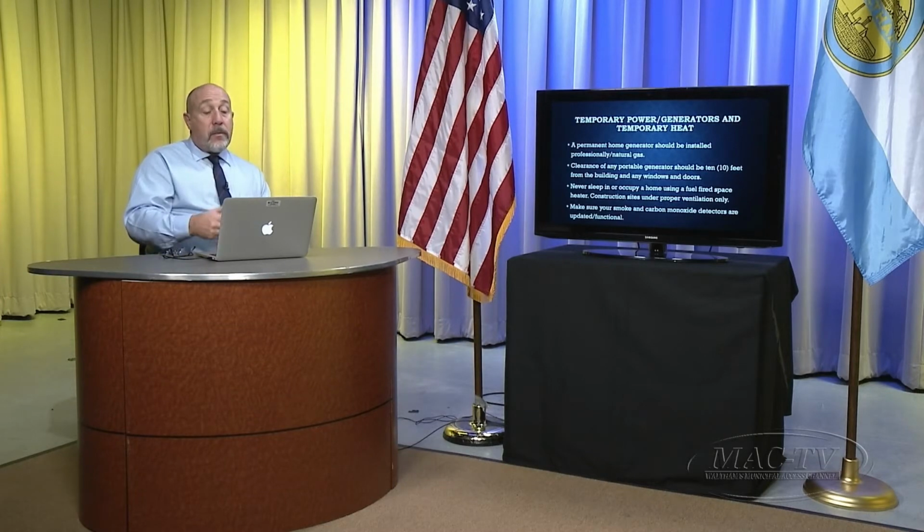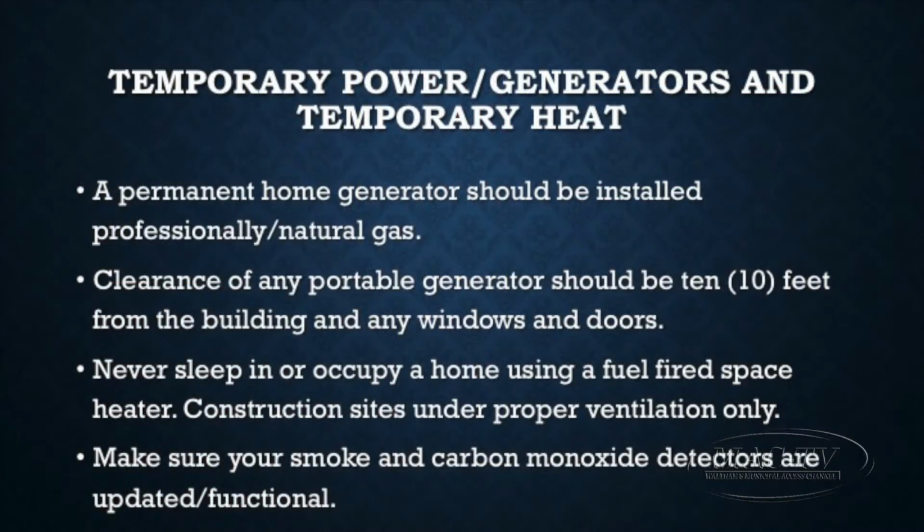And temporary power and generators, temporary heat. A permanent home generator is your best bet. When you're looking at generator power, and they've become more popular now with the amount of storms that we've had, hurricanes, we've had pretty strong nor'easter storms with power outages, generators are becoming more popular in the Northeast over the past 3 or 4 years.